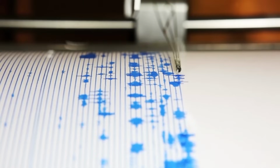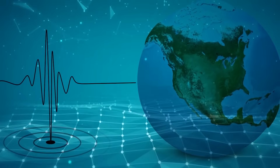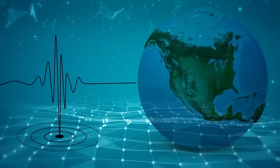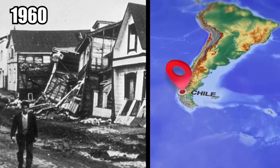hit? The Richter scale doesn't even go that high. A magnitude 10 earthquake is roughly 10 times larger than a magnitude 9. Not just 1 point larger, 10 times larger. In 1960, the biggest earthquake in recorded history struck Chile.